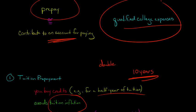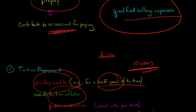You're saying, hey, look, I know that colleges and universities and trade schools, that their prices are going up and up. So what I'm going to do is I'm going to buy the tuition and fees. I'm going to pay for all that in advance. And I've bought a half year or a full year of tuition now so that later I don't have to pay the higher price. And you're not going to be taxed.